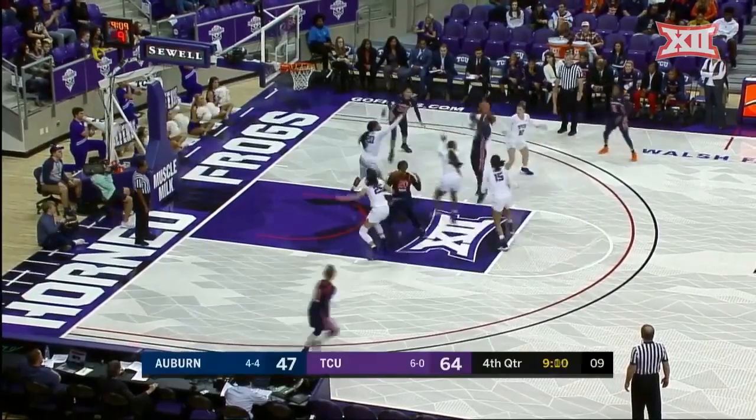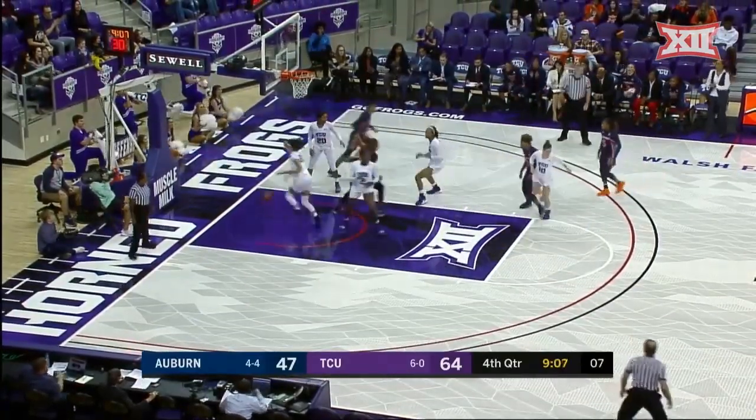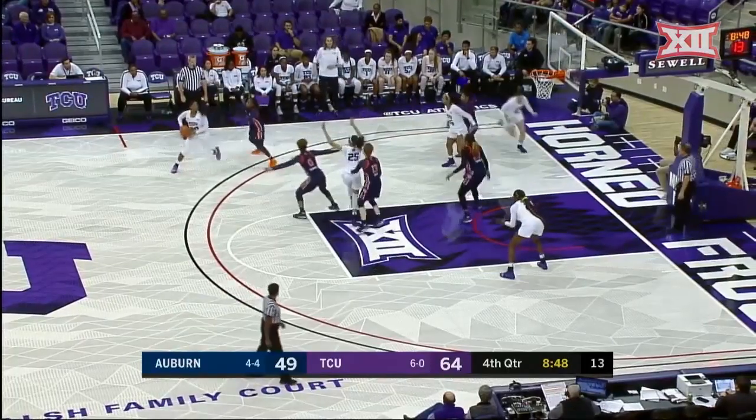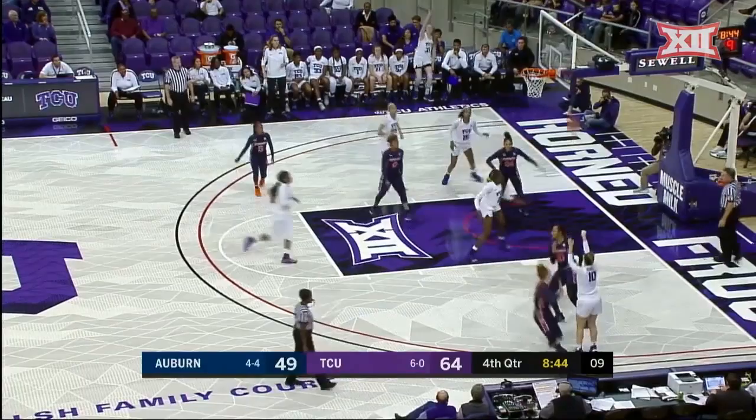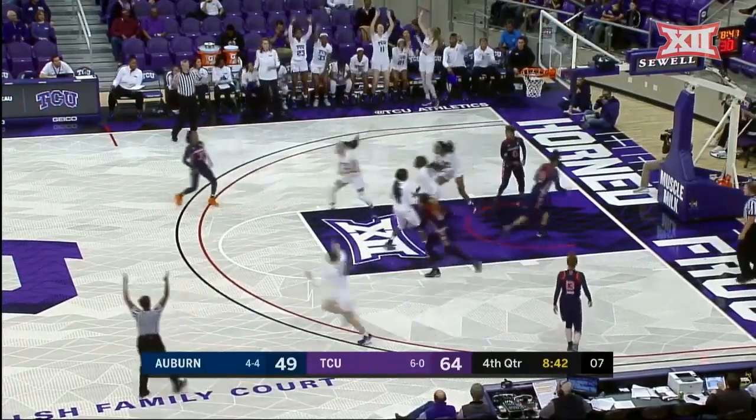Gets a screen, comes to the elbow, right side jumper, and that one's good. Points Bradley into the corner, that's where she goes. Now to Kiana, left side of the lane, skip toss. Bradley, three ball, that one goes.